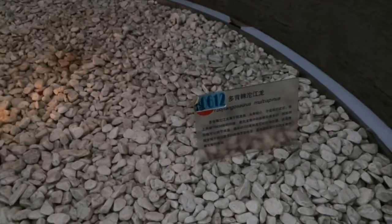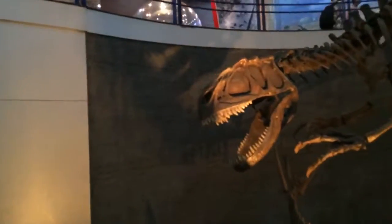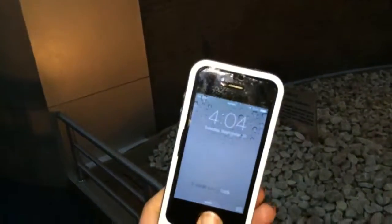Tuojiangosaurus multispinus. It's time to wild out. It's 4 o'clock. It's 4:20. It's time to wild out. It's only 4:04. We can't wild out for another 16 minutes. Then your ass be wilding out.